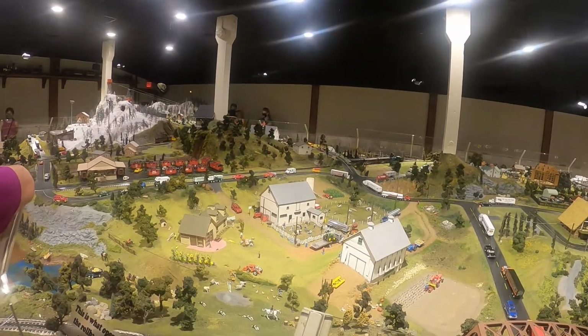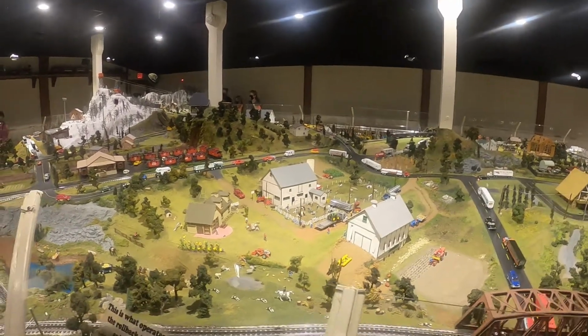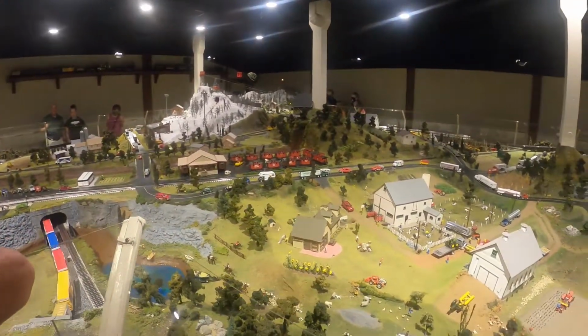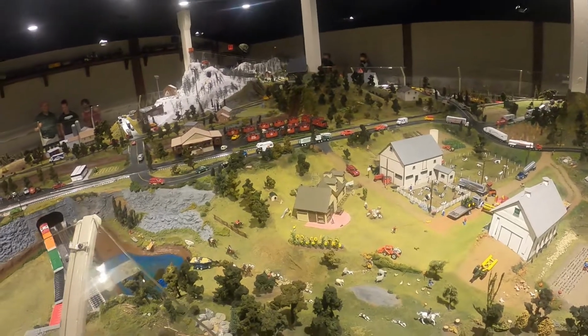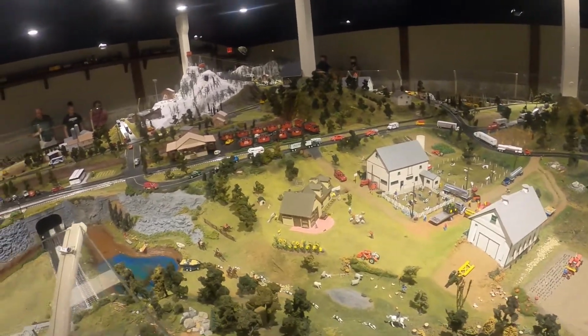See this guy with his airplane over here? That would be fun. Remote control airplane. You see it? No, I think it's like a kite.